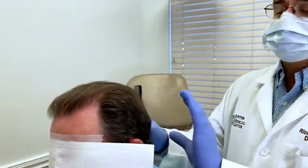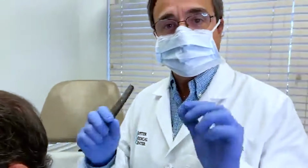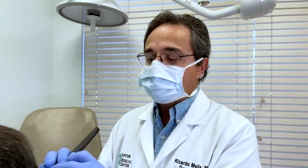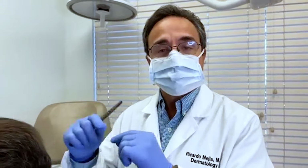Hair transplantation is a procedure where we take hair from the back of the head, either through a technique called follicular unit excision, where we excise the individual hair follicles one at a time in little dot-like fashions without leaving a linear line in the back. Or we can do what's called a strip, where we remove a strip and surgically stitch it up so that it heals beautifully in the back of the scalp.